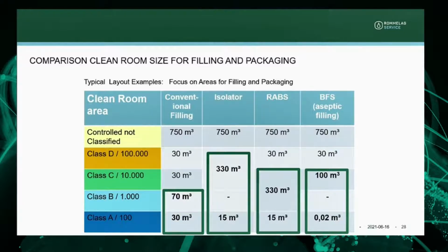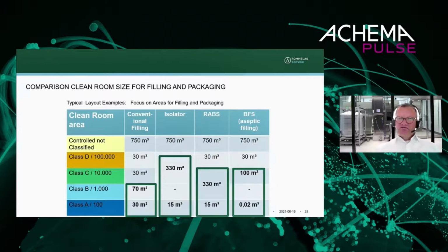In this table, we compare the clean room size and class for the several filling technologies. The numbers come from a typical layout, but can differ for specific projects. You can find huge differences in the clean room size and spaces. Let's start with the conventional filling. The controlled, not classified area, the packaging area in this process, is nearly the same for all technologies. For class D and C, we only have small spaces because that's more material and personnel locks. But then we have the aseptic core, which is a very large area because the filling machine in the conventional filling is located in the class A and class B area. So there are a lot of cubic meters which have to be controlled and are necessary to run this open conventional filling process.